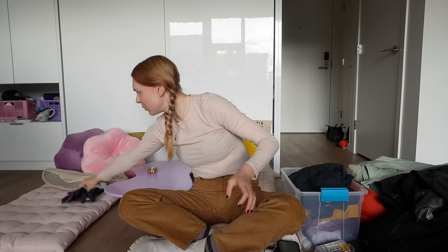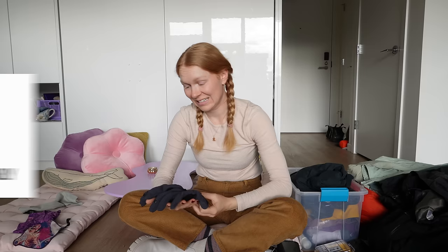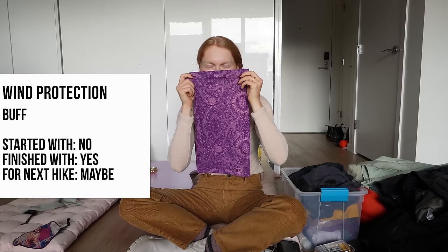Ooh, my last few items. For my gloves, I brought these Rab gloves. These are just the gloves I had. I usually wear these cross-country skiing and ski touring, but they were great. I wore these a ton. And then I had a buff once Brian joined me in the desert. He brought me a buff because I started to feel like I might want to cover my face. I never actually did. I barely ever used it, so I don't know.